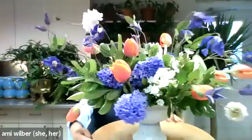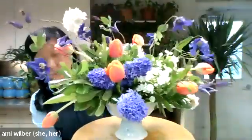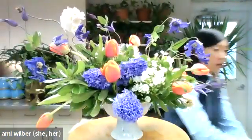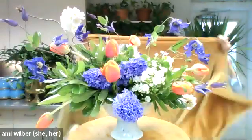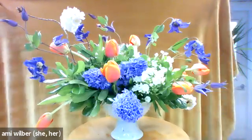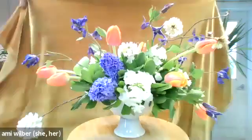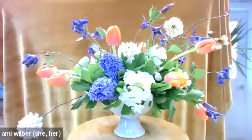So I feel good about what I have done. I'm going to pull this back and I'm going to put up a little... I can't see. That is great. Can you see that? That is perfect. Okay, I'm going to turn it around to the other side so you can see that side of it. Is that good? Lovely. All right.